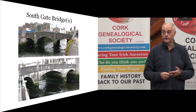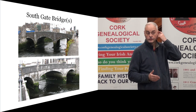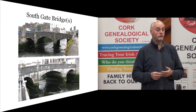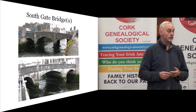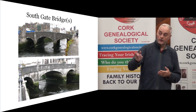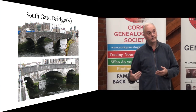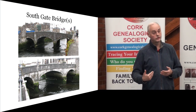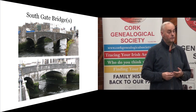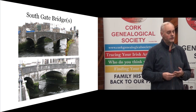The top photograph there is the side facing off French's Quay. That's the original bridge that was built in 1713. So it's 300 years old at this stage. The lower photograph shows the view looking down Sullivan's Quay, and that bridge is yet to reach its 200th anniversary. It was built in 1824. Why am I saying that when it's one bridge?